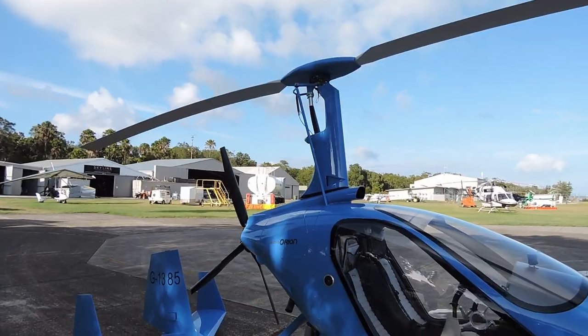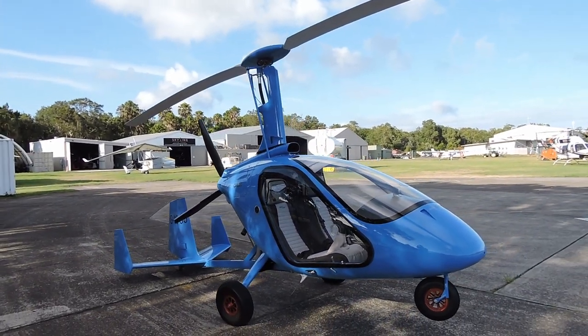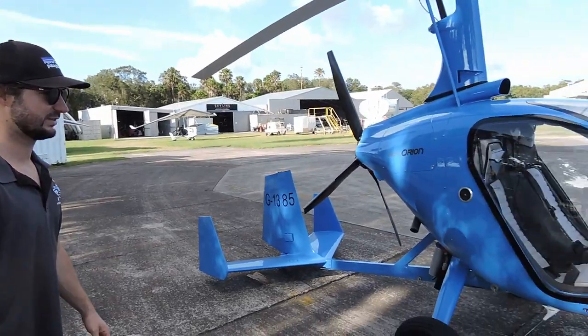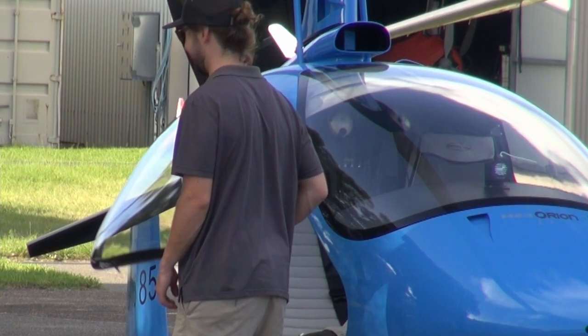So if the engine did fail or we ran out of fuel, we'd be able to just glide down and land on the beach. So it's a very safe and stable, fun machine to go flying in. Awesome. All right, I'm not scared at all. Good, can't wait. We'll see if we can scare you then. I might be little, but I'm pretty staunch.